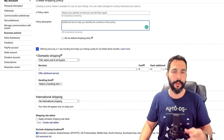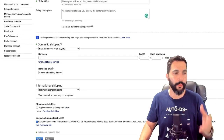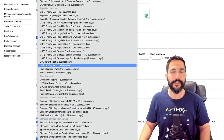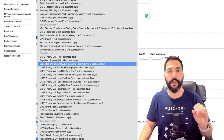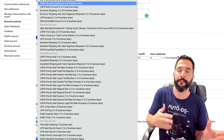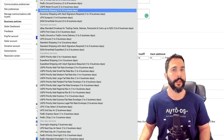So here, for example, I'm going to walk you through a quick policy creation for the shipping policy. So domestic shipping, when I ship to the US, for example, flat same cost to all buyers. Now in the services, you'll have a lot of options, but you don't want to choose something specific like USPS or FedEx, because if the tracking doesn't come out from that carrier, then you're going to have some trouble with the tracking info and also with your seller metrics on eBay.